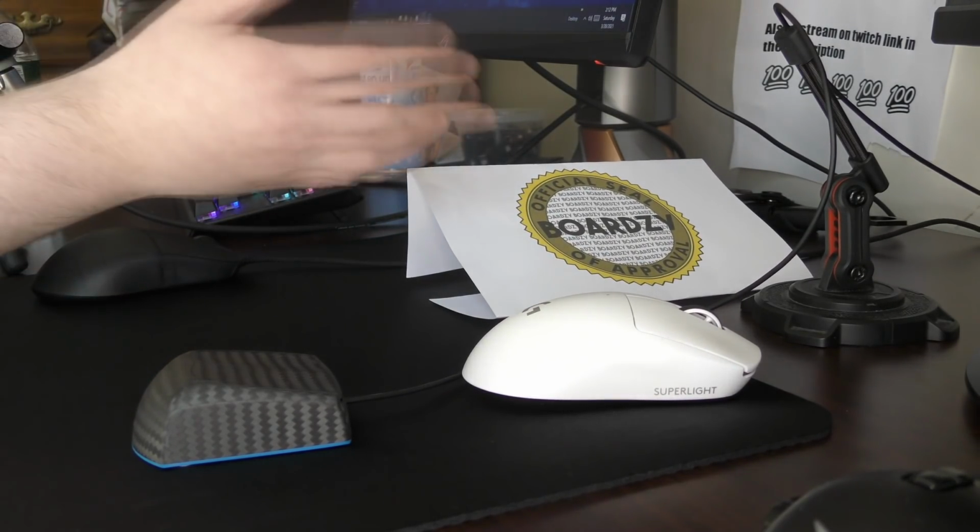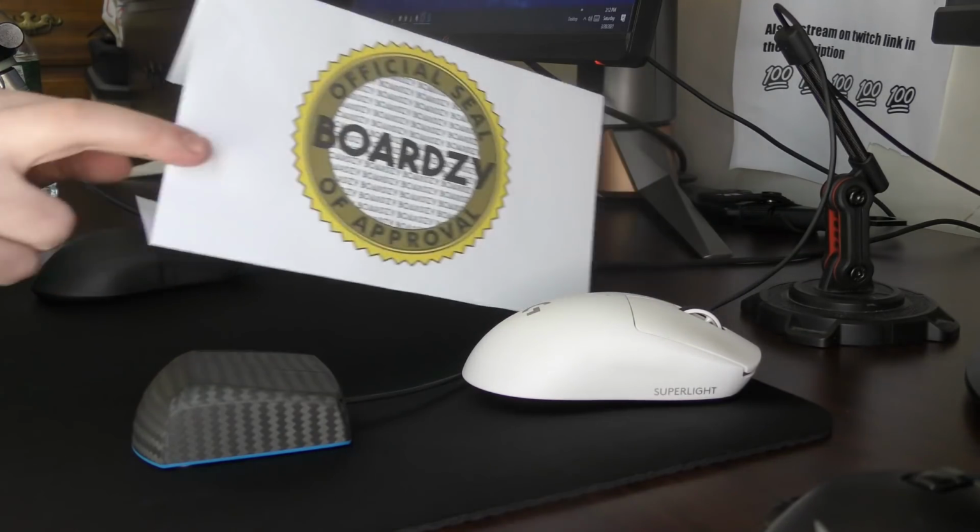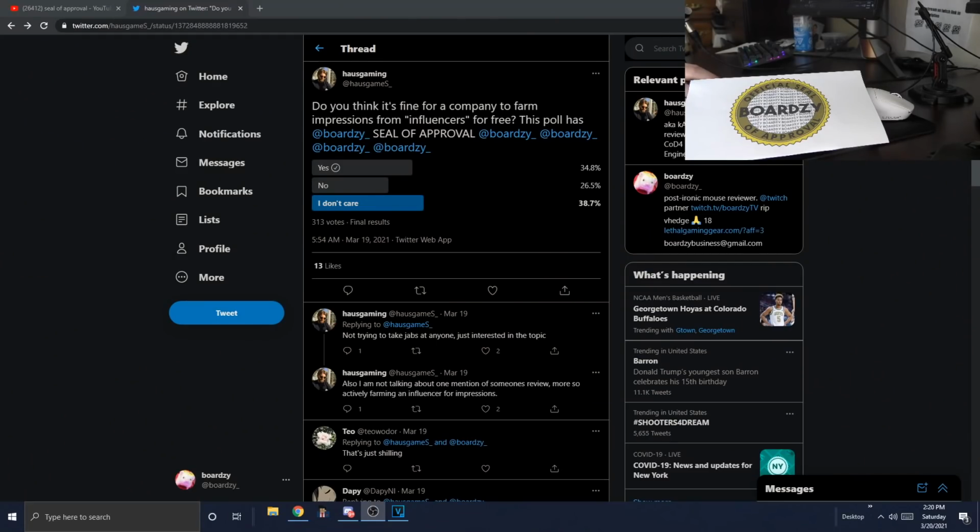It literally has the word approval in the name. But honestly, I've not got into the juicy stuff yet. I just gave a very vague explanation of what the seal of approval is. The topic of contention, I guess, is what companies are doing with it. You can see from this poll that House Gaming posted. Many people don't care what companies do. I'm presuming that's how it is for people watching this video as well. I said it is fine.